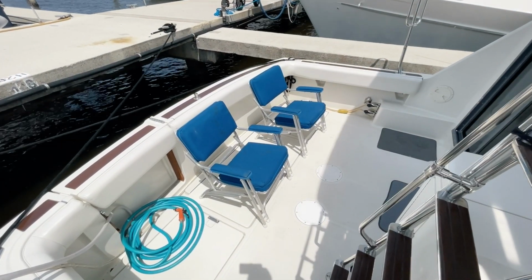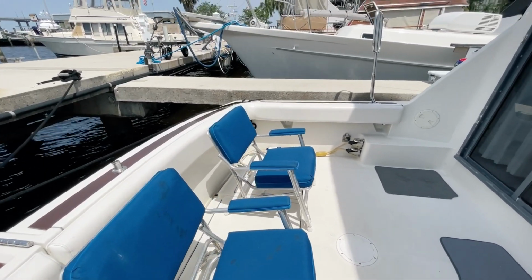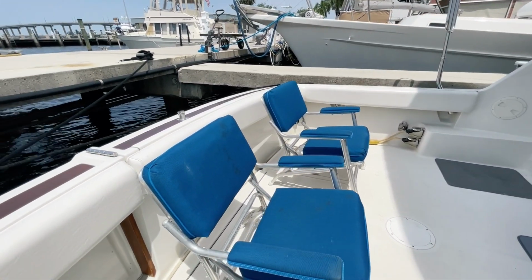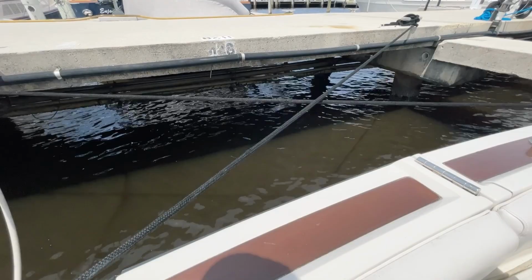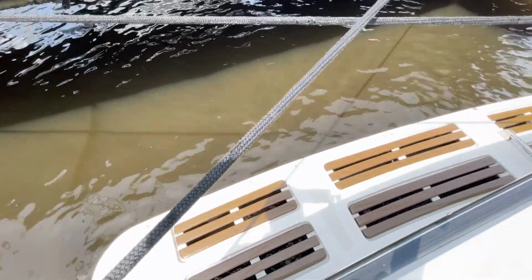And here we have the aft deck. Get down in here. Plenty of room for chairs just to relax, fish off the aft end. There is a built-in door there so you can get on that way. If you didn't see it before, really nice swim platform.